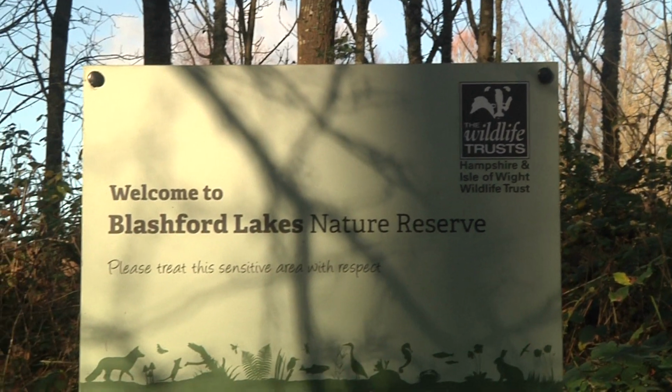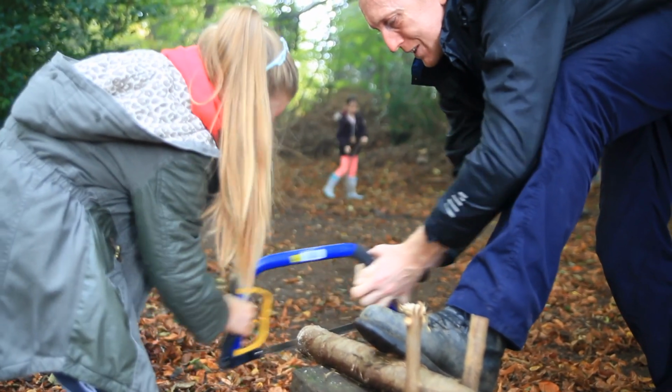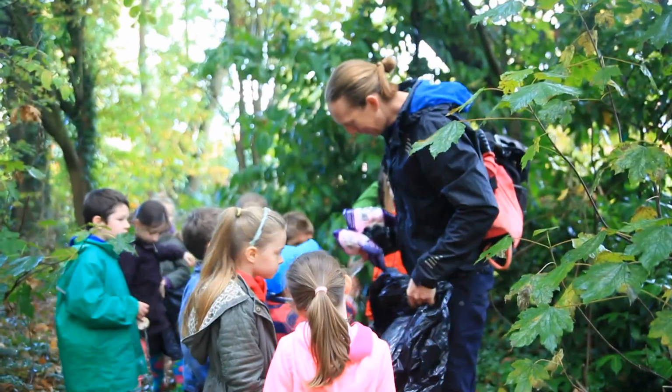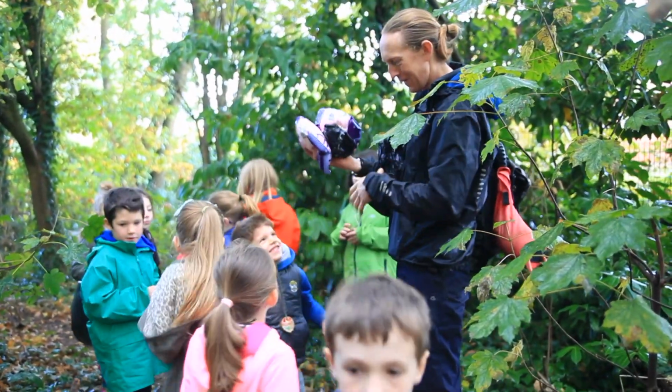This is where the Wildlife Trust comes in. Endless hours of work have been put in, and finally we're reaping the rewards. Conservationists, volunteers and wardens have been creating a safe haven for so many species, so we can treasure them for so many years to come.